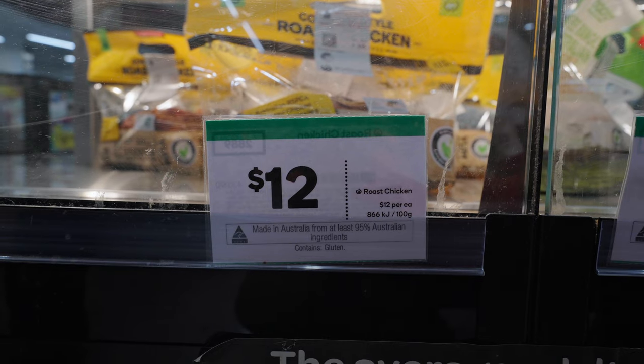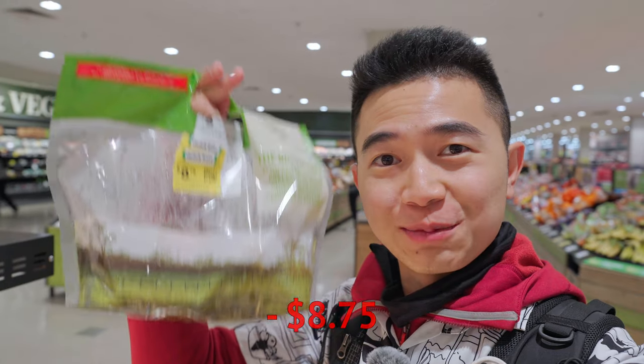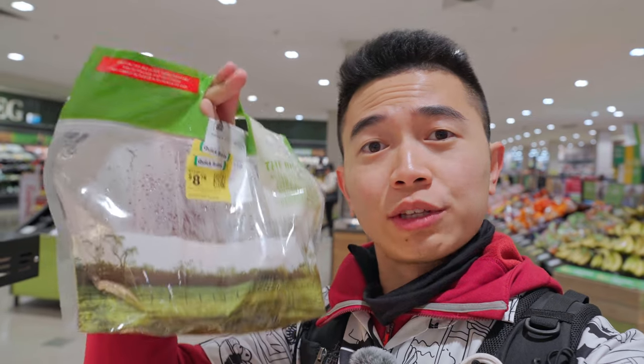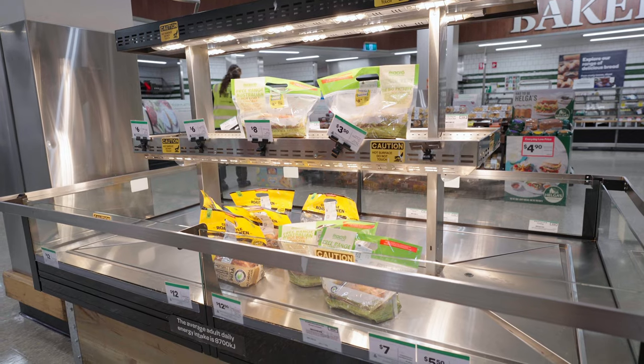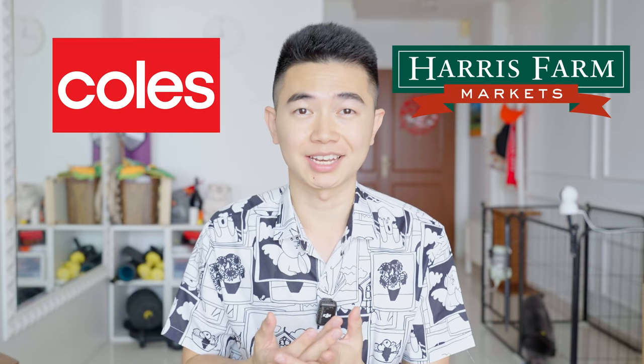Normally, this costs you about $12, but today is my lucky day because there's one on sale for $8.75. For this price, it's super value for what you're getting, and this will probably last me for the whole day. Okay, actually, it's not really luck. Usually, they'll go on sale if they've been sitting there for a while. So you'll definitely find some in the late afternoon or in the evening near closing. You can also find these roast chickens in other supermarket chains such as Coles and Harris Farms.